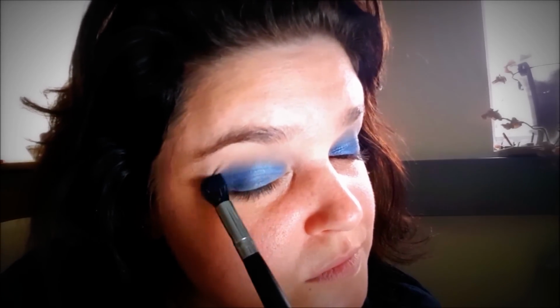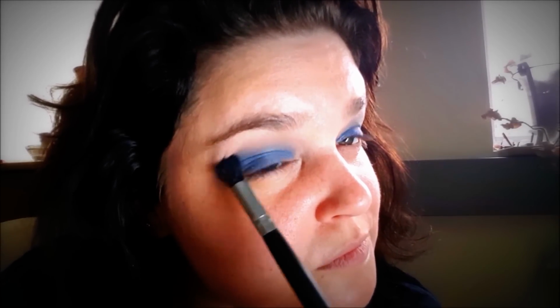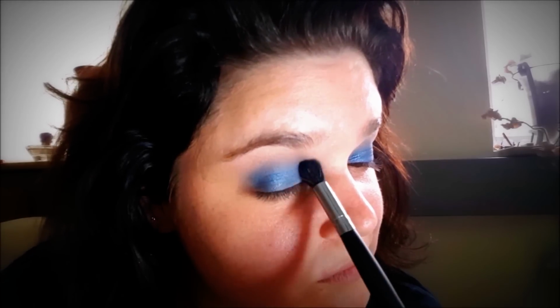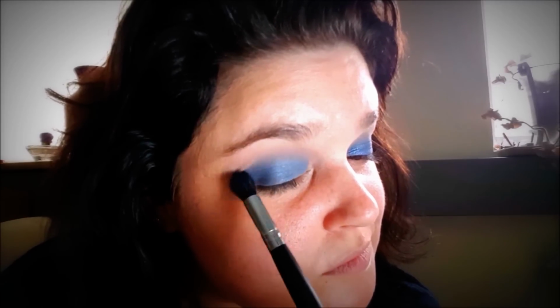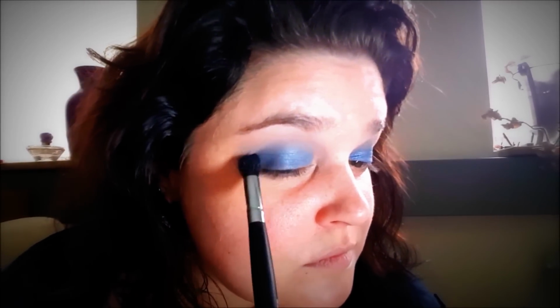As you can tell, I'm dabbing it on and not sweeping it over the eye because that would kind of ruin what I've done so far and smear out the colors. Now it's okay to sweep a little bit with your blending brush as long as you're being careful and not using too much pressure. We don't want any harsh lines, so blend away.